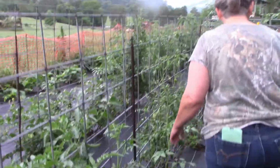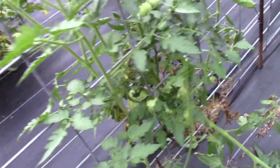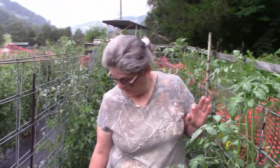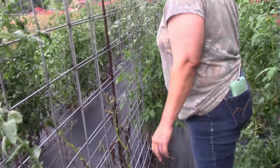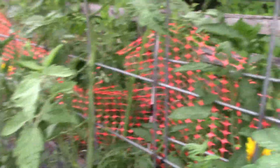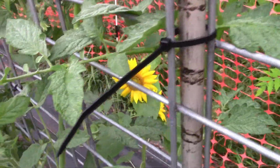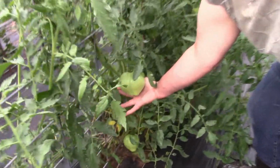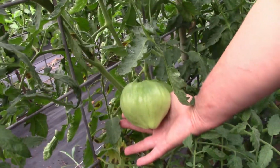I have several different varieties of them. And that one is about as tall as what I am. There's several tomatoes that are hanging on them. They're not ripe yet. And my sunflowers aren't that big, but yeah, they're pretty regardless. But look at this tomato. Nice size, and it's still growing.